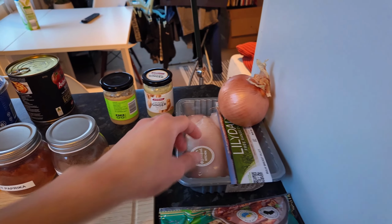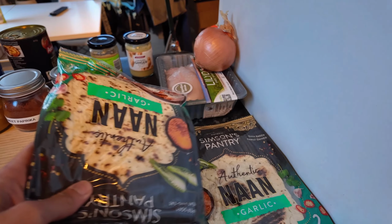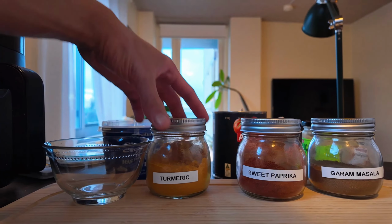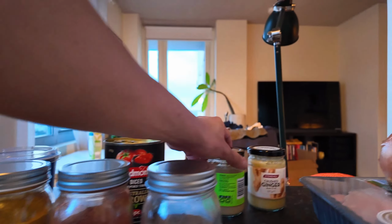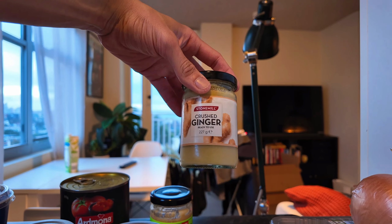It's currently 4:30 p.m. So I'm going to prepare slow cooked buttered chicken. To start off, what you'd need is 1 kilo of chicken breast, 1 large onion, garlic, naan bread or rice if you're using rice, 800 grams of diced tomato. For seasoning you need turmeric, sweet paprika and garam masala. And you need minced garlic and crushed ginger as well.